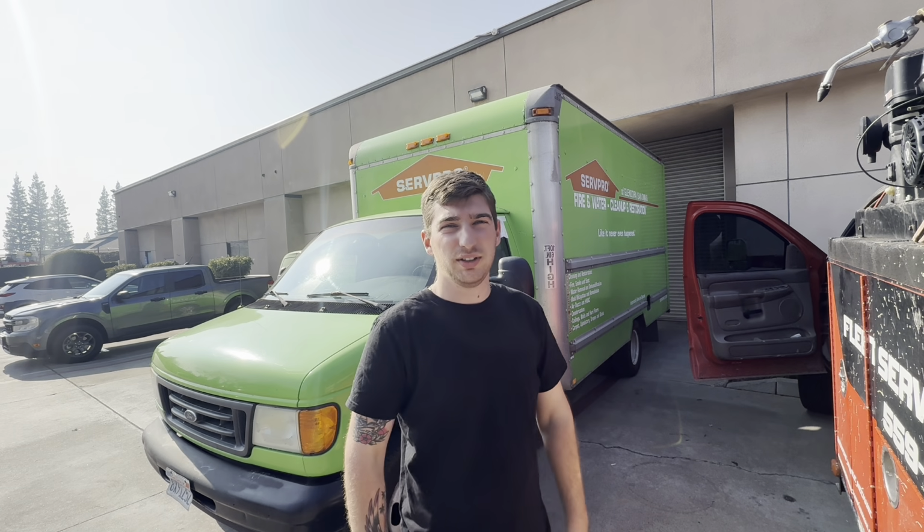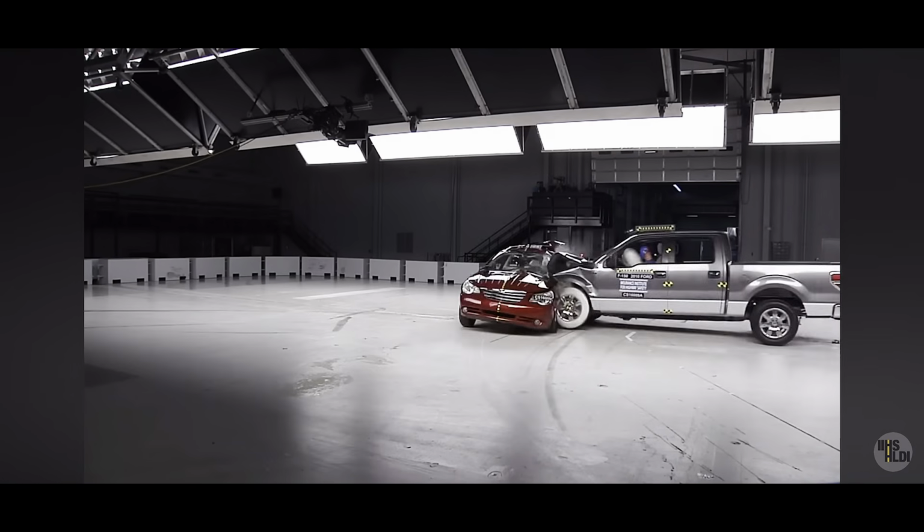All right, I got a call saying this truck was not stopping properly. Went ahead and test drove it, and let me tell you, this thing is not stopping properly. The company that this vehicle belongs to, they do emergency repairs to homes. If your house was to flood, they would come out and they have vacuums inside of these trucks and they come and suck the water out of your house.